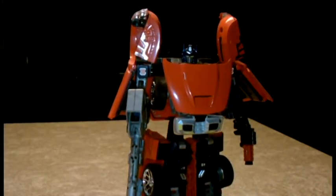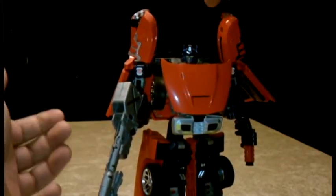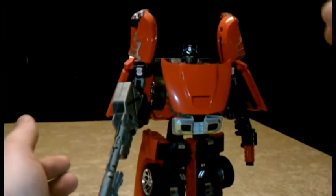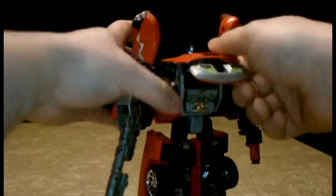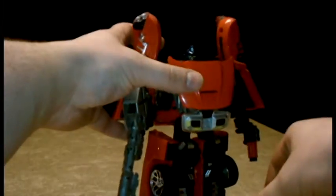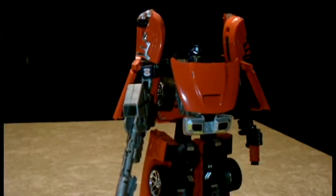You'll also notice that he's got an extra gun. Well, I mean, if you know this stuff, you'll notice he's got an extra gun. Maybe you don't know. Maybe you're one of my Facebook friends. So yeah, big extra gun that would turn into a gas tank. And inside here, he's got a little matrix of leadership thing. That's because I've upgraded him. He's got floppy knee joints.